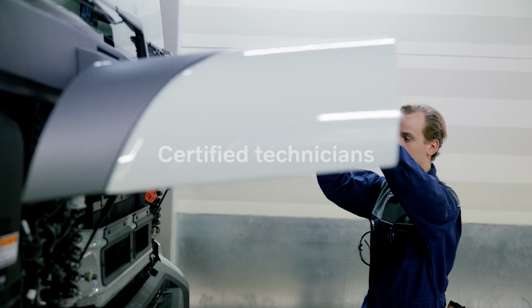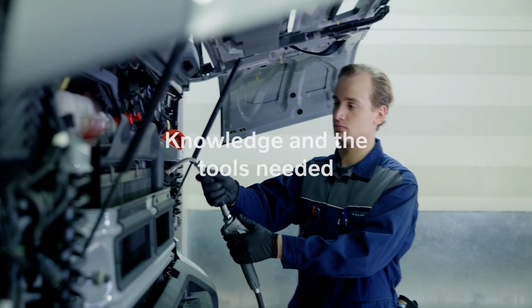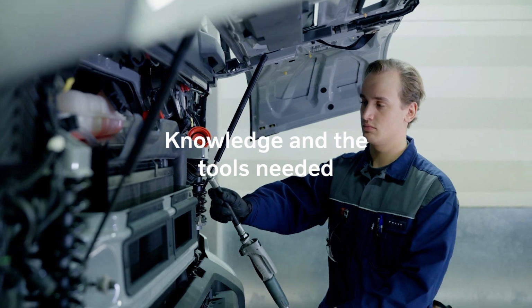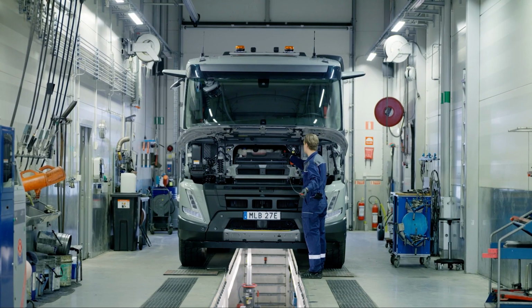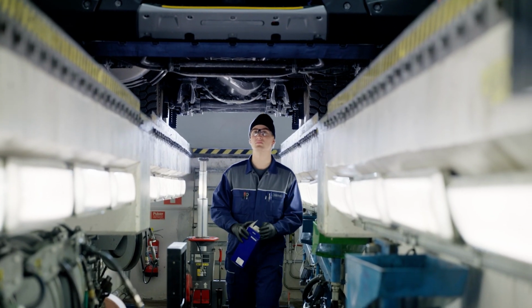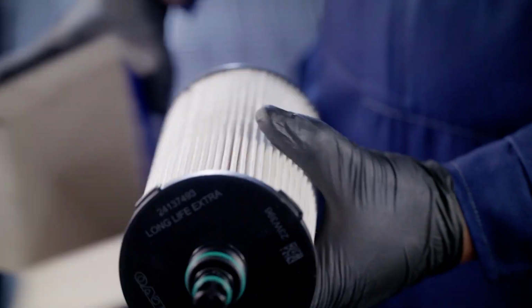Our certified technicians keep your truck in optimal condition. We have the knowledge, a full range of Volvo tools and the required diagnostics and database systems to make your workshop visit as efficient as possible. And of course, we always use genuine Volvo parts.